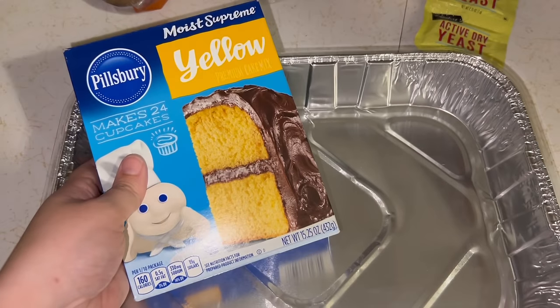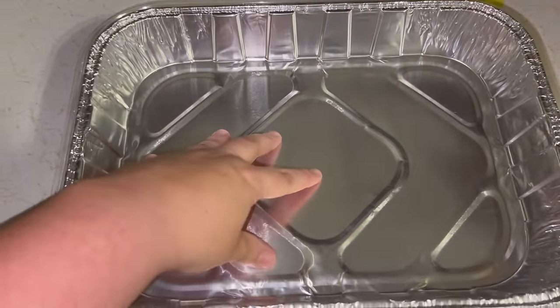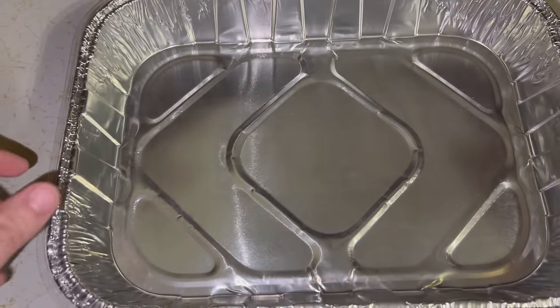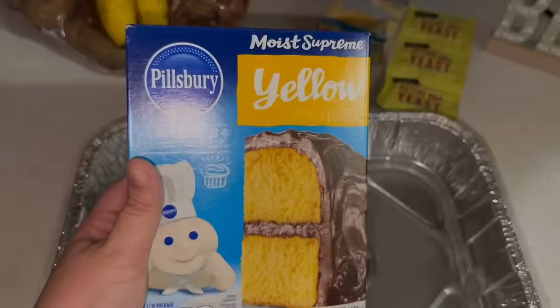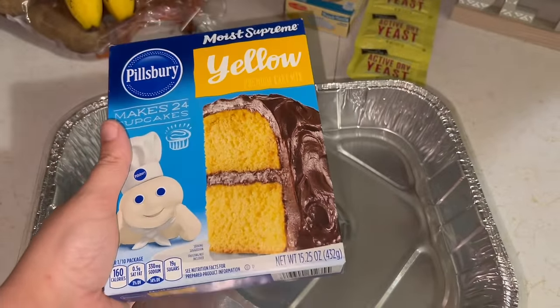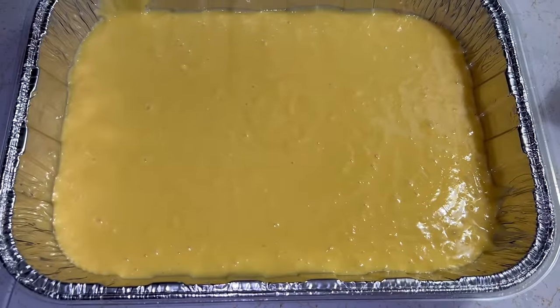It's time. I'm going to start making the banana poke cake. I did not buy this. I've had this since last Thanksgiving. I had an extra from last Thanksgiving, so heck yeah, I'm using it for the cake. I'm just going to bake this cake according to package directions. Then I'll show you what we do different after it's done. Let's throw her in the oven and bake her.